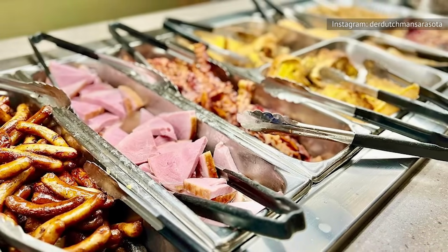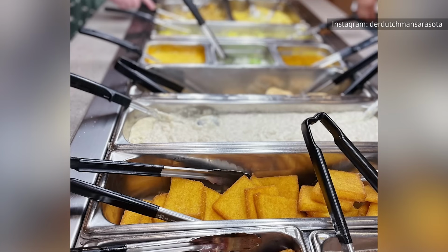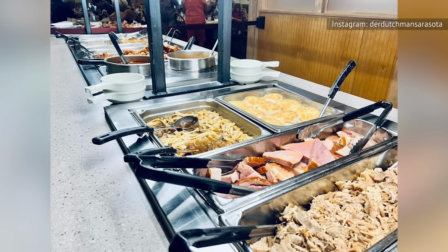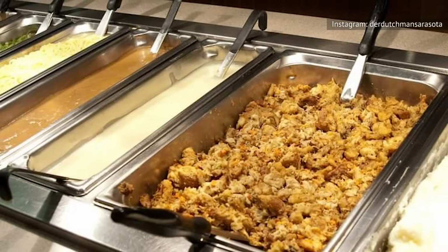Their all-you-can-eat breakfast features farmhouse favorites like biscuits and gravy, scrambled eggs, cheesy potatoes, and squares of fried mush, an Amish favorite. Lunch and dinner meals feature Amish-style roasted chicken, assorted meats, and homestyle mashed potatoes. More mashed potatoes! What do customers think of Der Dutchman's buffet?